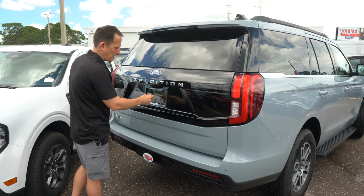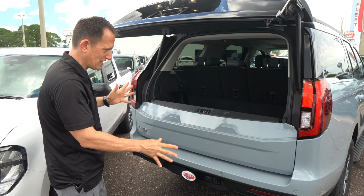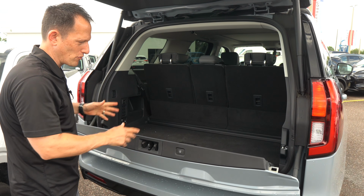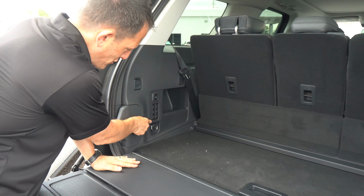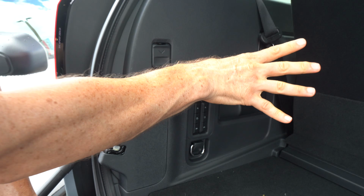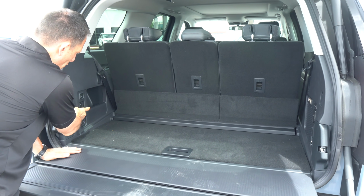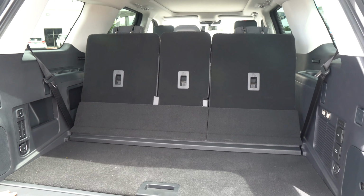All trims, including the Active, have electric assist, the new split gate, which is nice. And then to drop down that lower portion, it's also power. So electric assist on both portions. You're gonna have all your switch gear on the driver's side to put down the seats. Now the third row is up. This is about 23 cubic feet of space. Fold down the third row, it's real simple. One touch operation, both sides go down.